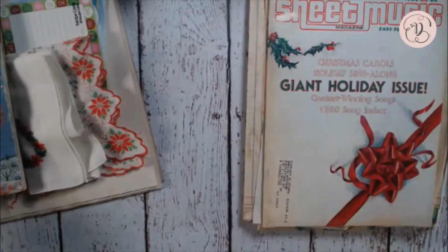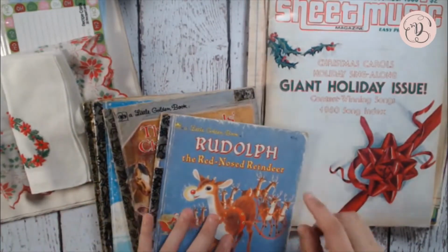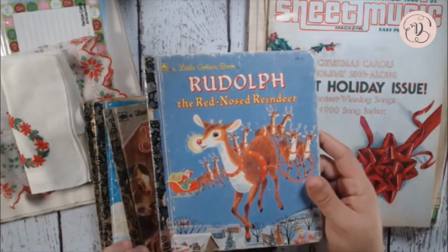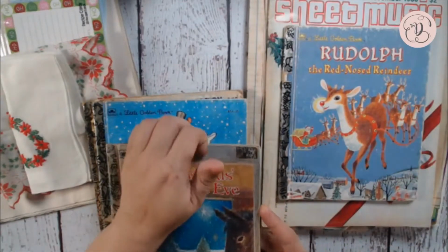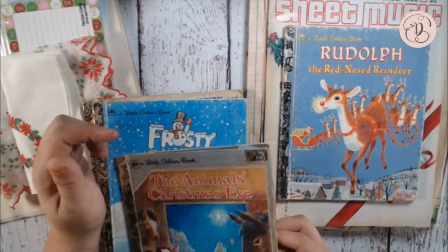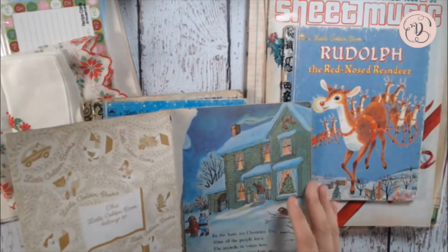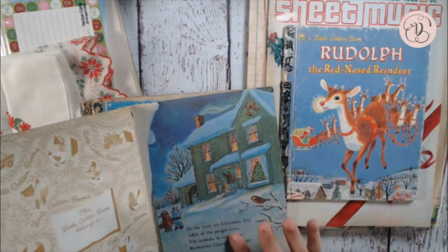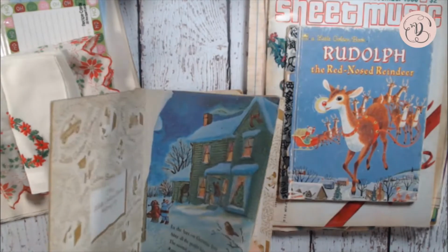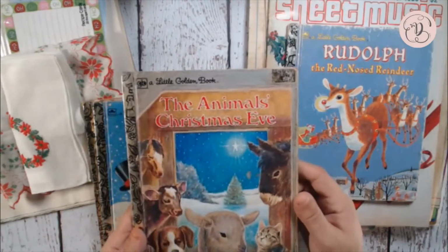So that will work. I also have some vintage, they may be vintage. Some of them are, some of them aren't, I guess. This is 1958, a Rudolph book. And I have a multitude of these. I pulled out like 4 or 5 because I don't want to use all the pages of one book, because I'm going to use these for other things too. Like making little golden books. So we may end up making one of those too for the Christmas season. This one, the copyright page has been ripped out, but it was like 15 and 69 cents, but it's the Animals Christmas Eve.